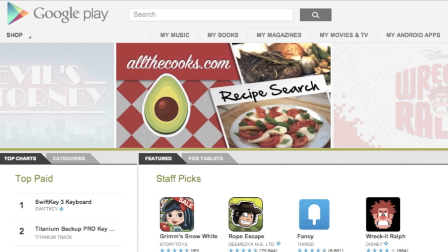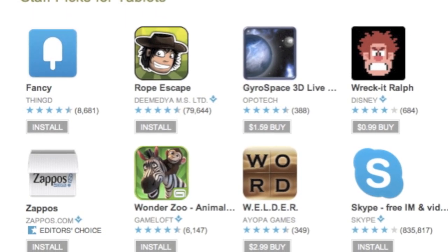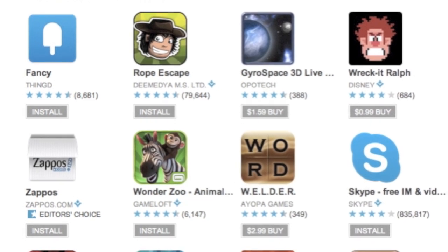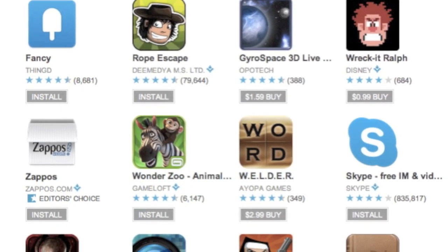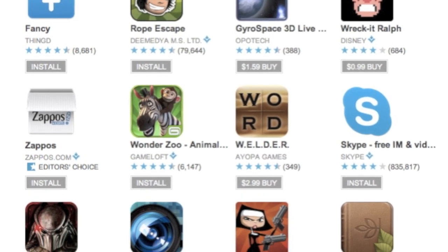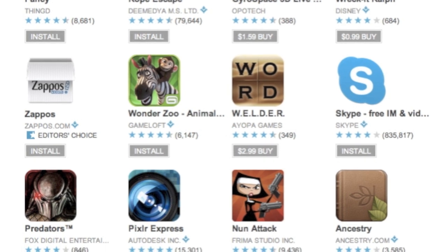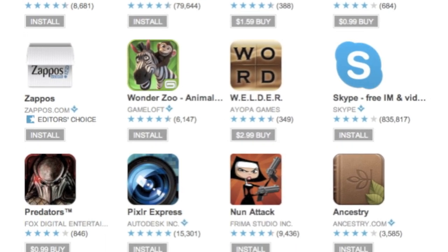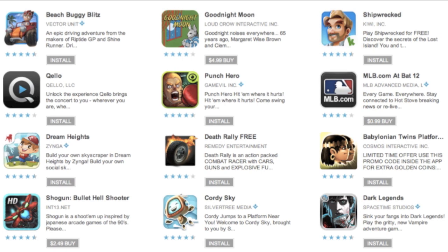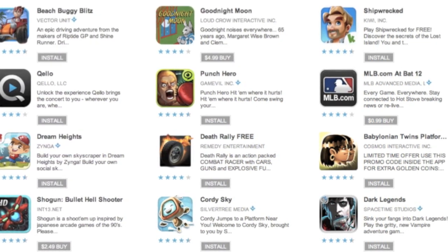And the Google Play Store, I just want to say, is limited on tablet apps, or at least apps that are specifically designed for tablets. A lot of them are just phone apps blown up to tablet proportions. So keep that in mind. There are plenty of apps on the Google Play Store that you can use on the Nexus 7. However, they are not optimized for the Nexus 7. They'll work just fine, but as far as design goes, it's not exactly how it's meant to be on the Nexus 7 or other tablets for that matter.